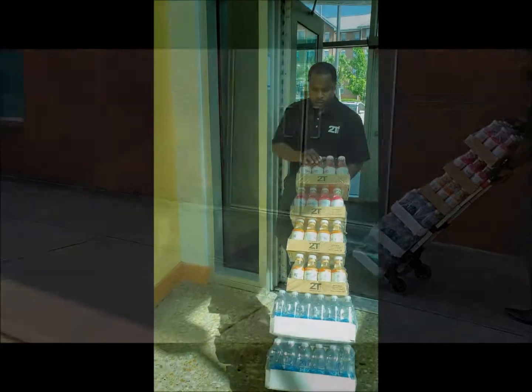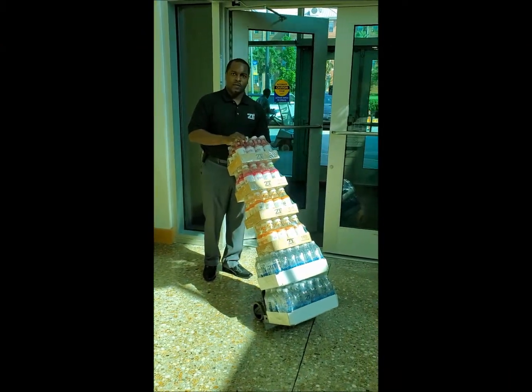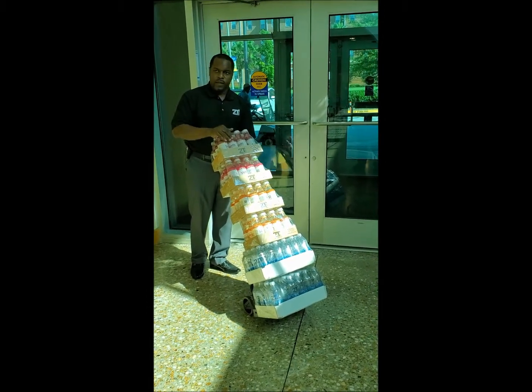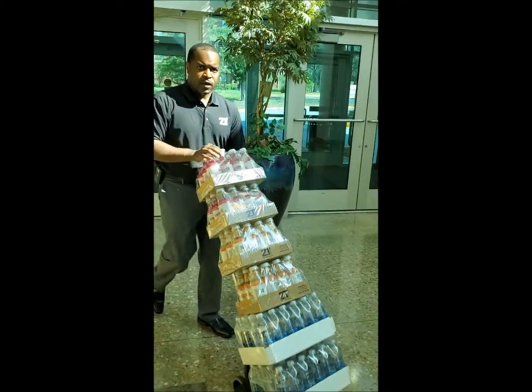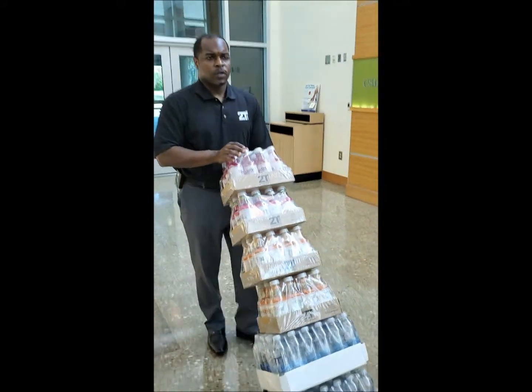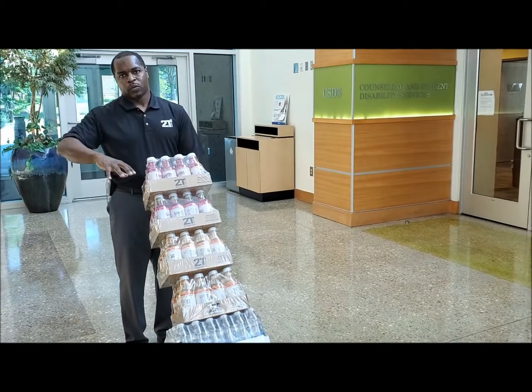They ordered roughly about 25 cases, so typically what I like to do is, as I bring this in, we'll pretty much just stack it up the way we want to and load it in the cooler. Typically when I'm dealing with all of my vendors, if it's somewhere where I have to provide the cooler, I actually just go ahead and pay for the coolers, and then I'll put the water into the cooler.